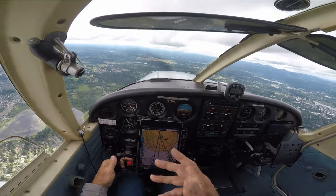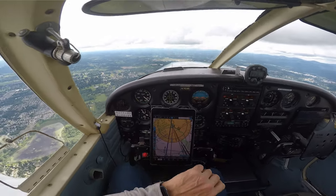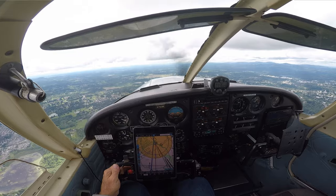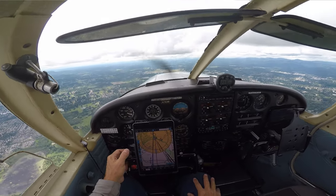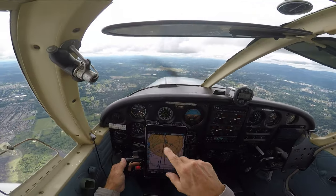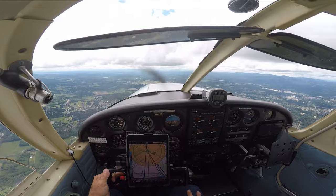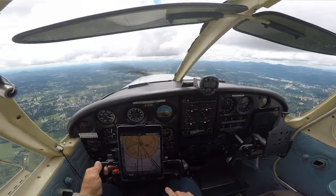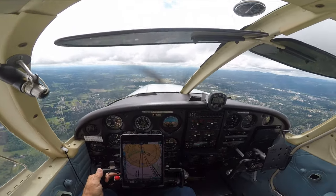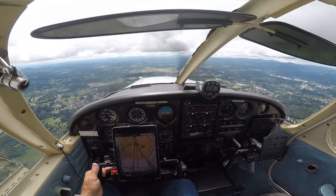Just looking at this, this is indicating that there's a temporary flight restriction coming up on the 17th, and this is going to be an air show down in Olympia, so that is not a factor right now. That's what the yellow indicates. When it becomes active, the flight will display red, indicating an active temporary flight restriction. Then of course you would click on that and it would tell you what the altitude restriction is. I believe this one is surface to 9,000 on the 17th.